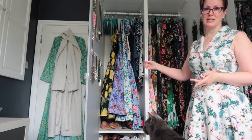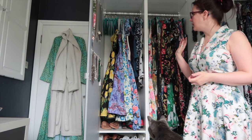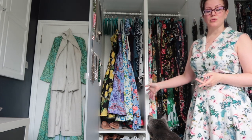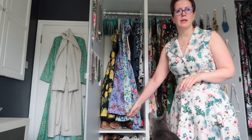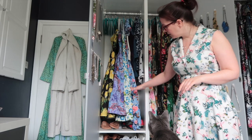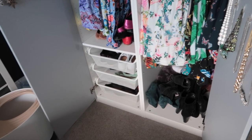I'm not going to be able to sustain this for much longer. As you've seen, these 2 wardrobes are pretty full, but that is kind of something that I've been enjoying doing, having the room to do that. I think you can just about see this one is a little bit sort of, the shelf comes up a little higher. Really quickly showing you the bottom of the wardrobes.